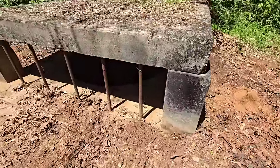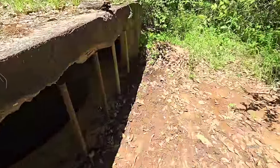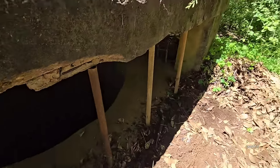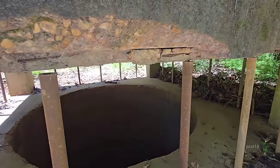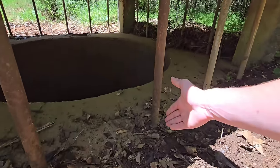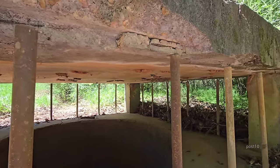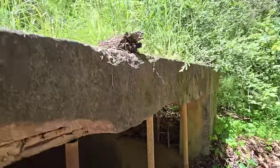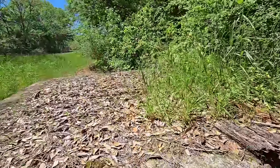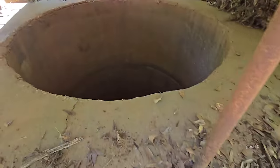All right, I'm still seeing a bunch of cockroaches scurrying, a bunch of angry sugar ants. Could have been worse, could have been a fire ant nest. Look right here. These poles just go into the bottom. They don't go into the top at all. The entire top is removable by a forklift or an excavator. Yeah, right there. The points for them to lift it up with an excavator or a crane.